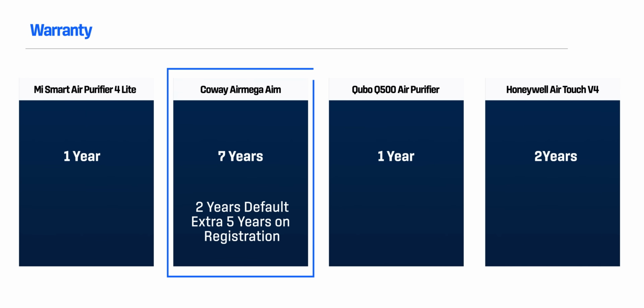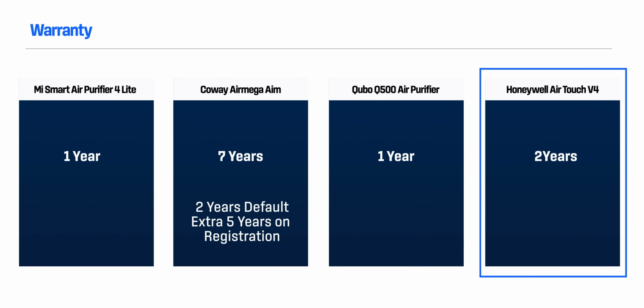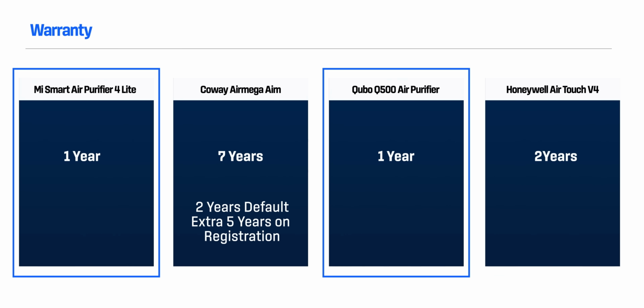When it comes to warranties, Coway is just way ahead with 7 years, followed by Honeywell with 2 years of warranty, while Mi and Qubo devices have just 1 year warranty. Now in terms of service center, a lot obviously depends on where you live, you'll have to check. But if you live in a metro city, all of these brands have service centers available, and Coway I think deserves a special mention because they are the only ones to offer quick call assistance, and they were the only ones to offer live demos once the product was delivered.